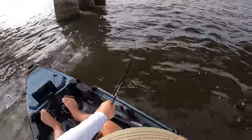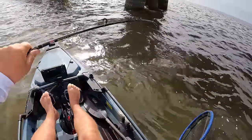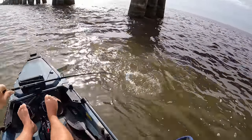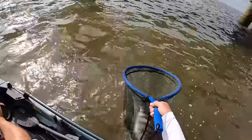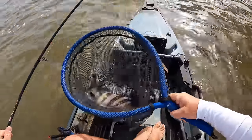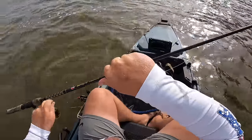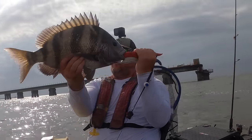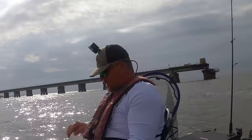There we go. That right there is a 20 incher for sure. Gotta get her in the net though. Boom, y'all, look at that doggone fish. Holy cow, what a fish. Y'all check that fish out right there. Stud of a fish, about to pop her on this measuring board. See what she goes.